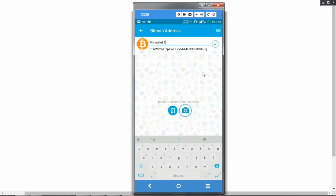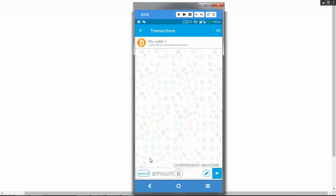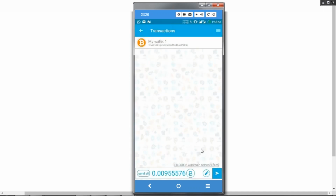Okay. Now, once I click on the tick mark present here, you can see below, it's going to ask me how many bitcoins I want to send. Now I'm going to click on send all. Okay, so here you can see it's taking corresponding transaction fees for my bitcoins as well. Earlier I had almost 0.1 bitcoins, now it's come down. This is because of Bitcoin network transaction fees. Now if you see here, these are the standard transaction fees associated with bitcoins. They may change slightly depending on the traffic.